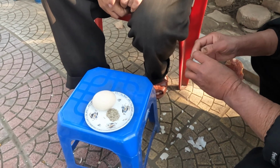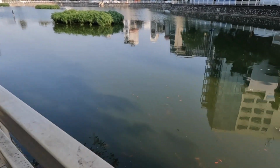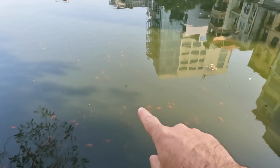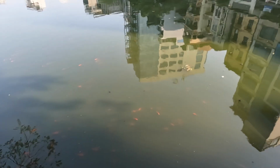Here's another one of Hanoi's many ponds. And you can see it's full of goldfish. That's because the locals come and dump their goldfish in here for good luck.